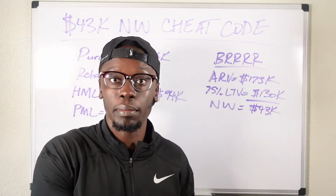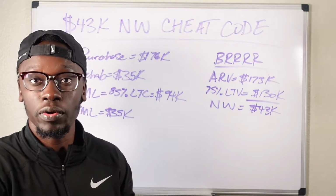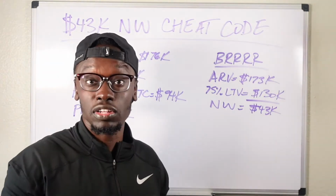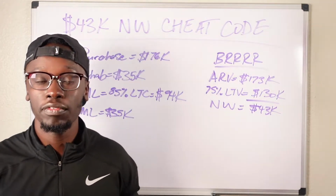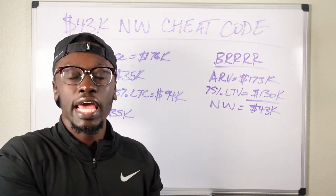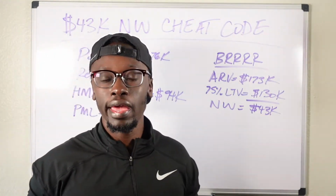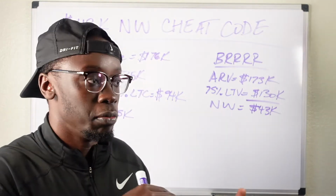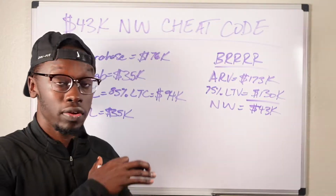We acquired a property with none of our own money and increased our net worth by over $40,000. And on top of that, the tenant that lives in that property, paying $1,600 a month, is going to be increasing my net worth every single month, right? And the property is going to be increasing in value every single year. So that's increasing my net worth. And then you can't even forget, we're getting depreciation tax write-offs on this property. So we're not even paying anything in taxes. So that's one play, right?